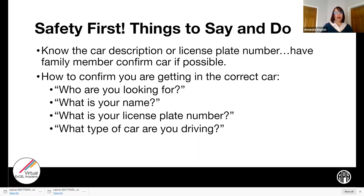However, if you're by yourself, here are some techniques you can use to try to confirm that you're getting in the right car. For starters, you can ask the driver who pulls up, who are you looking for? If they have your name and your information, that's a good sign that they're the right person. You could also ask the driver, what is your name? Hopefully they're going to say, I'm John Smith, I'm your driver today. And they might say, are you Amanda? And you would say, yes, I am. That's a good sign that you're probably in the right car.